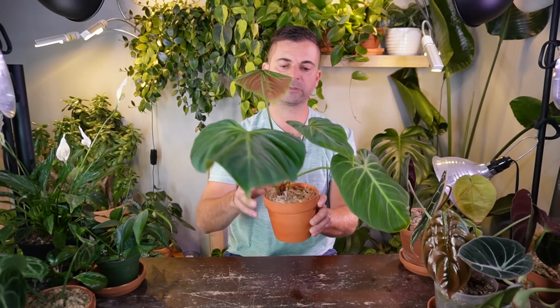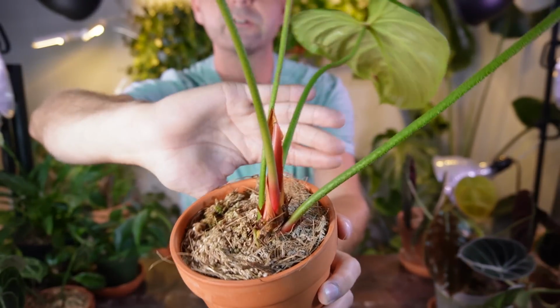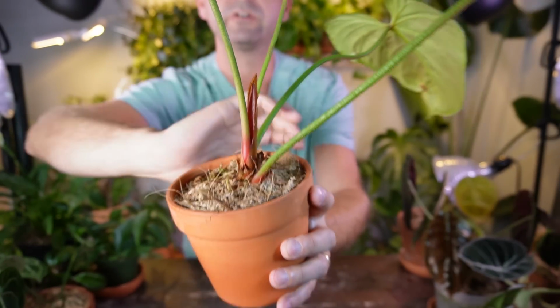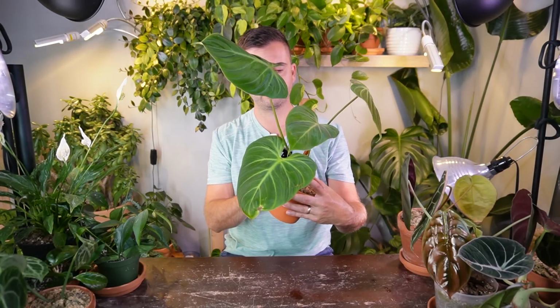I'm not going to mess with the growing medium right now just because it looks like it will be getting a new leaf here soon. Got a new growth point poking up through there. So I'm just going to leave this one alone for a little bit, see what this new leaf looks like. Might size up the pot a little bit, put it in a nice aroid mixture, and train it to grow up on a plank.